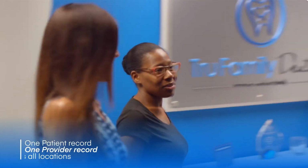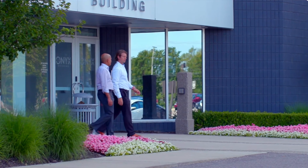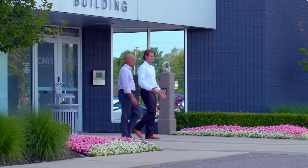It's great because if you have a patient that comes in and they're actually supposed to be at another office, you can find all of their information and pull it up even if they're at the wrong location. Or if they want to switch locations, all the information is right there. You don't have to change anything.